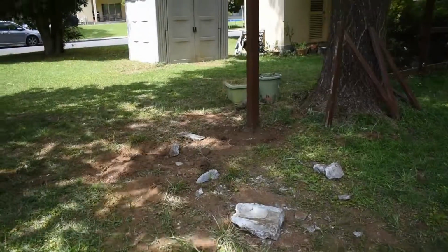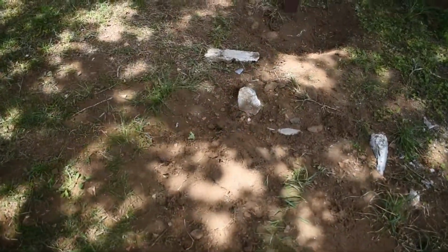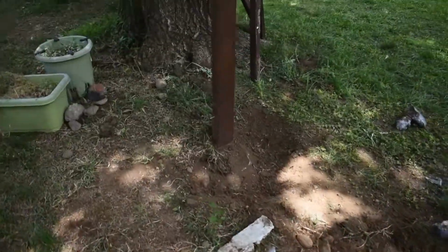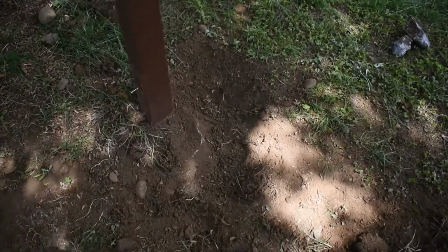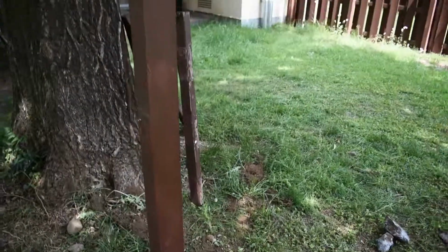We took it down. That was where one post was. You can see the broken cement. This is another spot where a post was that we took out. Started working on this one yesterday, but the cement is just ridiculous. It's really in there.